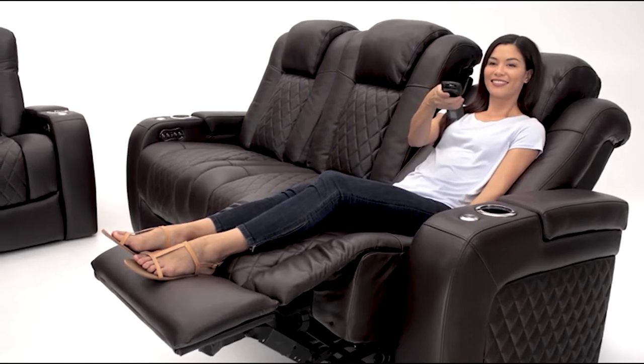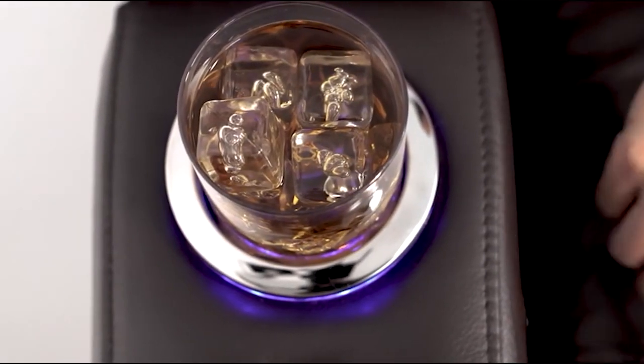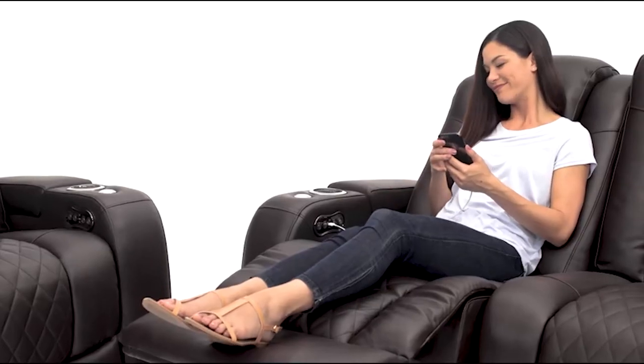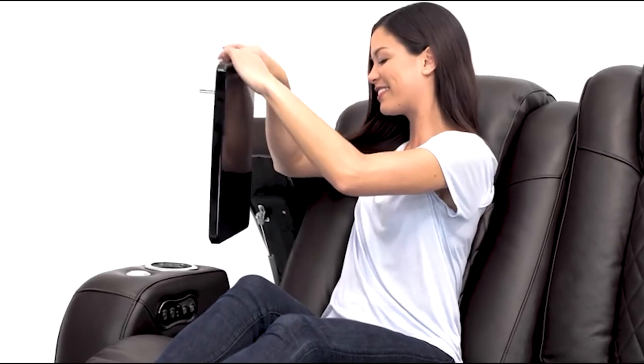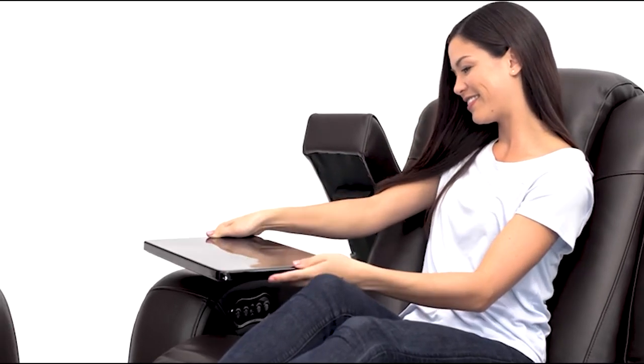or show. Diamond stitching creates an incomparably stylish look. Convenient cup holders in each armrest illuminate your drink. Included USB charging ports allow you to charge your favorite devices while you relax. Each armrest flips open to reveal a storage compartment, leaving your essential items hidden from sight.